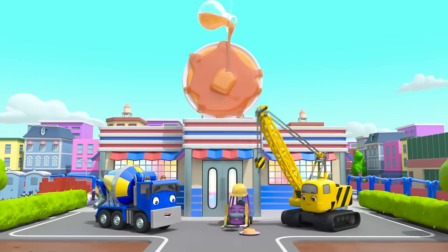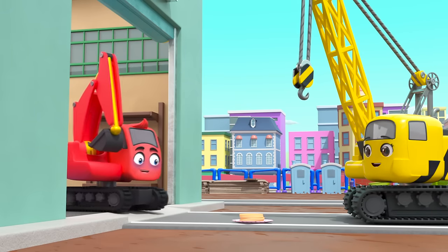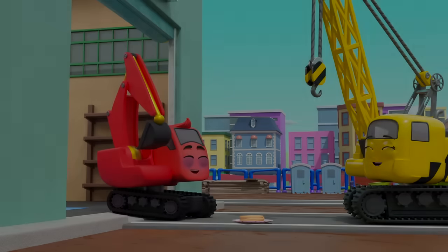There, the pancake shack is finished. Aww, Dazey has brought some pancakes to Digley to make him feel better. What a good friend. Mmm, delicious.